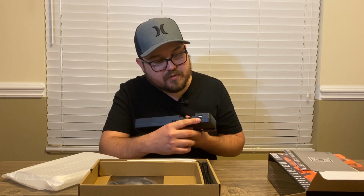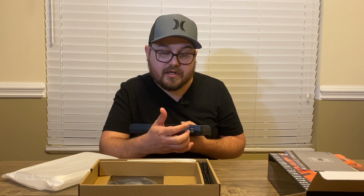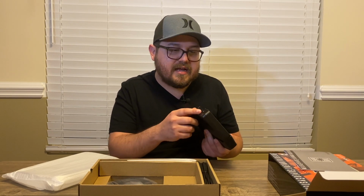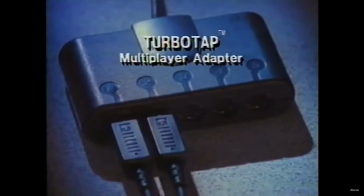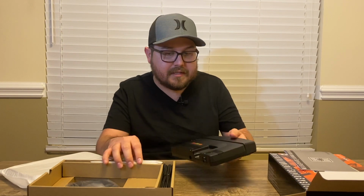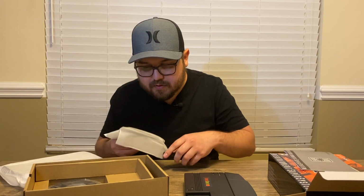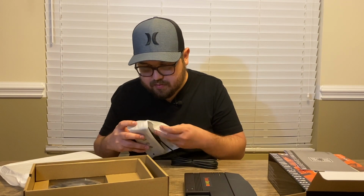Now in here, we got your power button. And of course we got 2 USBs so we can hook up the control pad. Now, the original console didn't have that. It actually just had one, and you had to buy a multi-tap so you could actually play with other people. But hey, it is a nice addition, and I really do like that. So we got the system right here. Now let's look at the controller.